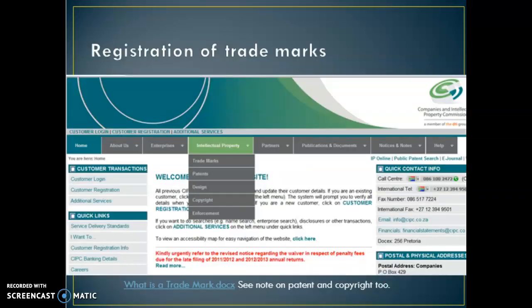So where does one go to register a trademark? You need to go to CIPC, the Companies and Intellectual Property Commission, and they have all the information regarding trademarks, patents, copyright there. What's interesting about a trademark is it can last forever, provided that you renew it every 10 years. And obviously there is a payment that goes along with that.